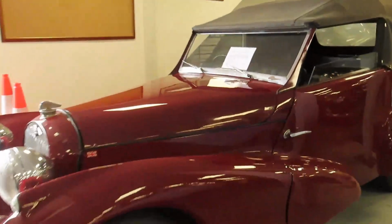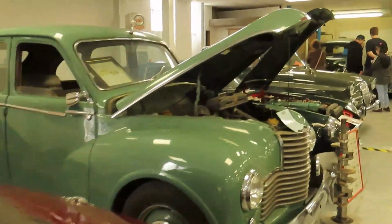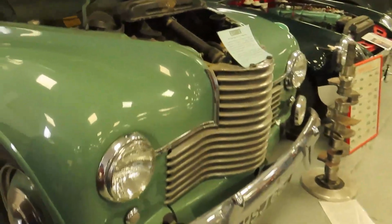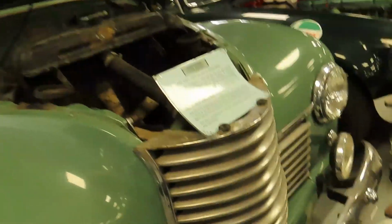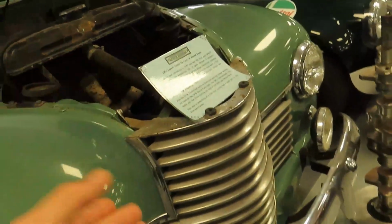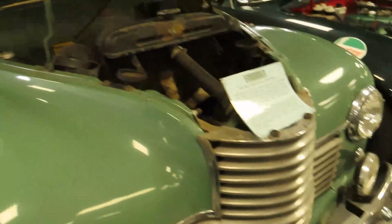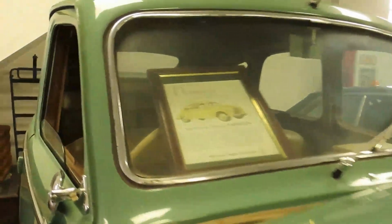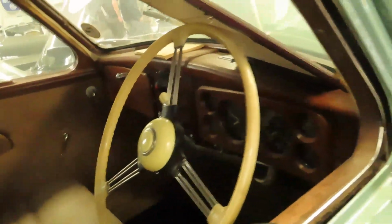Here's a Morgan, 1950. And a Jowett Javelin. Dad used to have one of these. Bit of a pain when it came to engine access, but one thing worth noting about these is that this little grille here lifts up so you can get to the front of the engine, and I believe with a couple of bolts out you can take off that. But the thing that put Dad off ours was you couldn't actually get to the spark plugs, so if you just wanted to clean up the spark plugs you couldn't do it at the roadside.